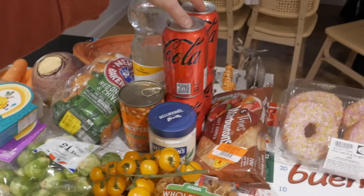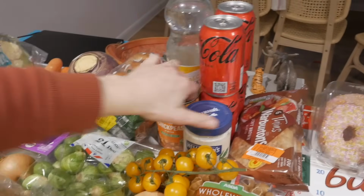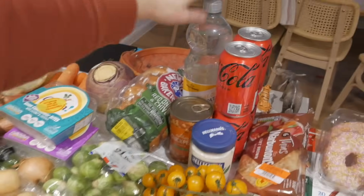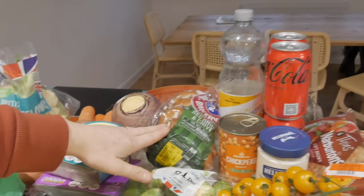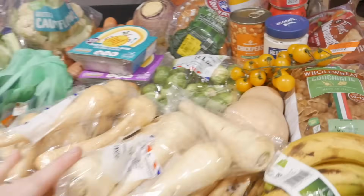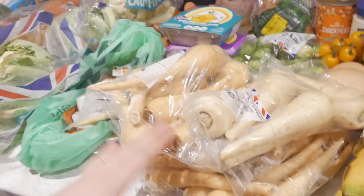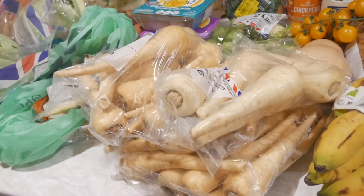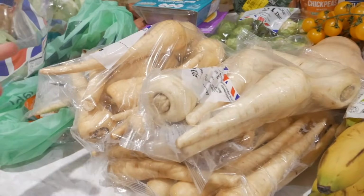Joel, again, he came with me, so we got 4 cans of Coke Zero, another vegan mayo, a tonic water for Christmas, and some chickpeas, some bagels, Brussels sprouts, a butternut squash, and the same thing with parsnips. They literally had buckets and buckets of them, so they were saying take as much as you can. So we took, I think, 5 packs.